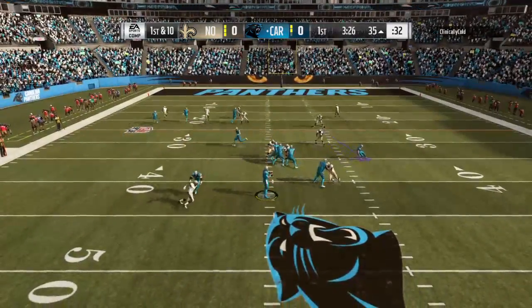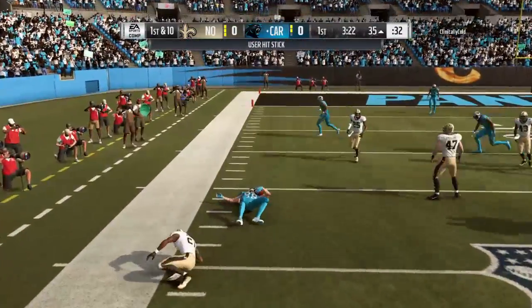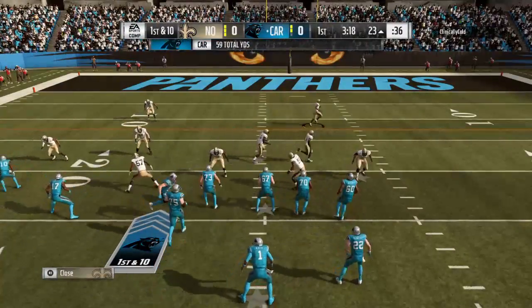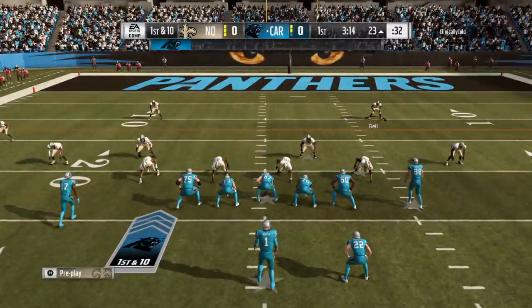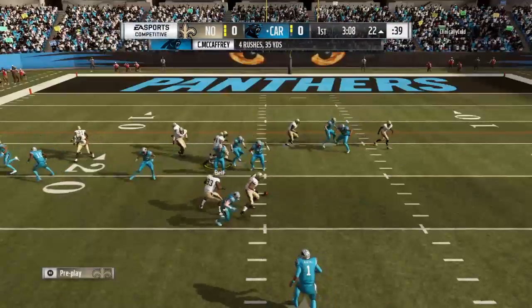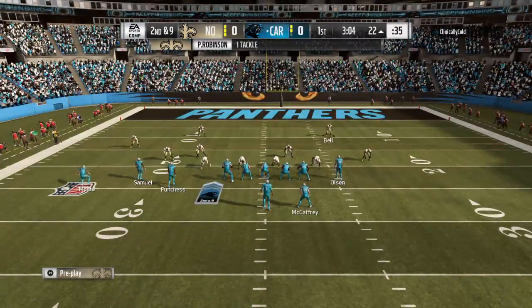On 1st and 10, Newton. And caught left side, Olsen. And brought down, but not before they're inside the 25. They give them 13 yards there on the play and a fresh set of downs. On first down, this is McCaffrey. And a short gain here down to the 22. Just a yard on the first down carry, so it's 2nd and 9.